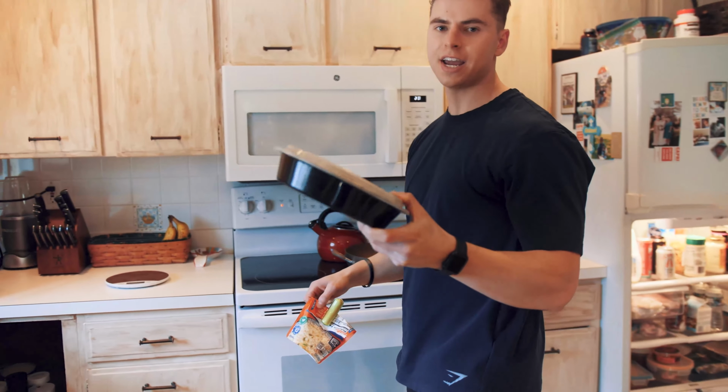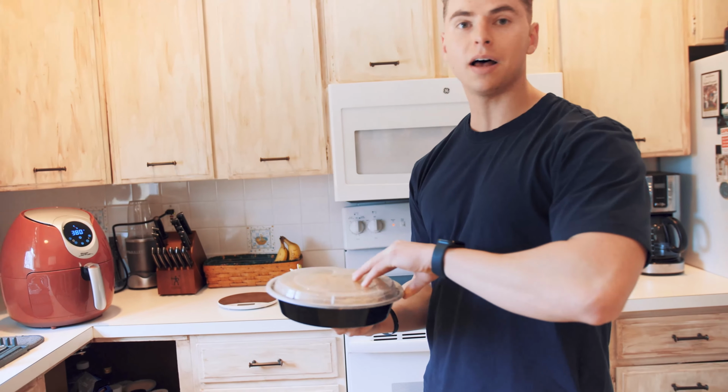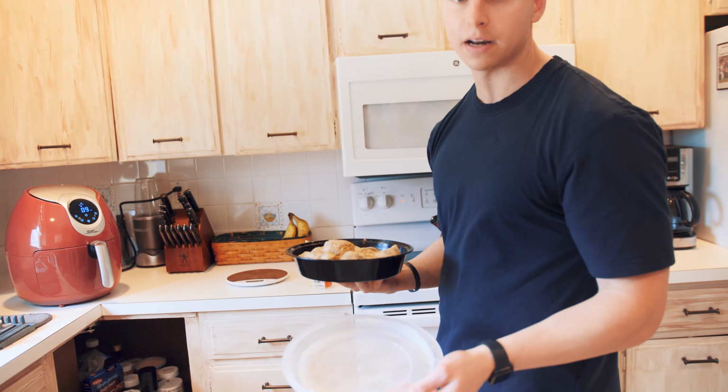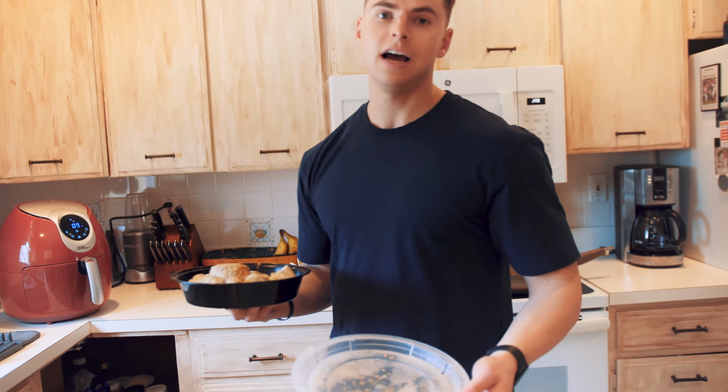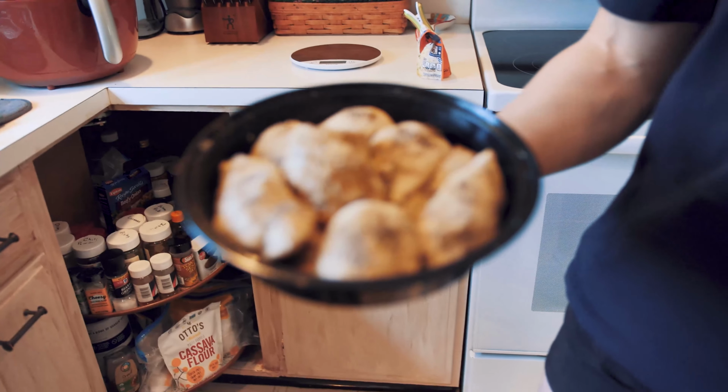So we got chicken. This is what happens when you meal prep, guys. It's nice and quick. A lot of people eat food that isn't in the macros because they don't have it already prepared and no one has time to cook. I mean, I don't have time to cook all the time. So we got our chicken here, meal prepped, ready to go.